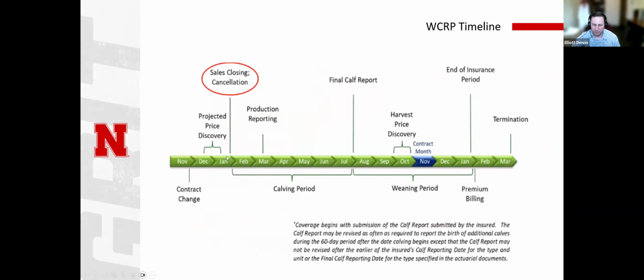So here you have your calving period. This is where they start calving, the county in which they originate, the county to which the insurance needs to be attached. So if you start calving in Custer County, you would take out the insurance policy for Custer County.